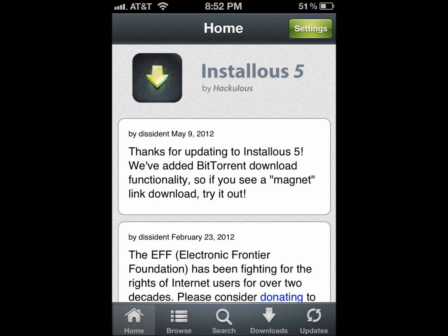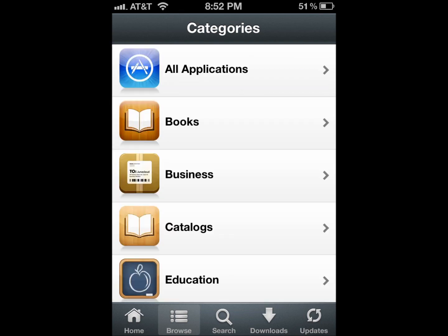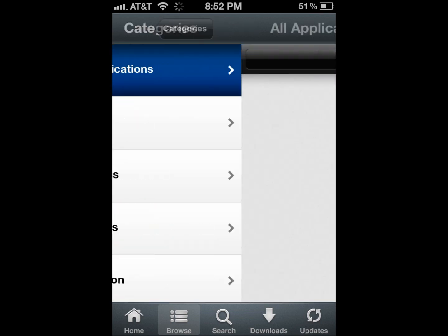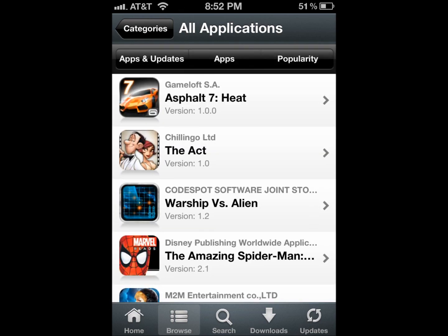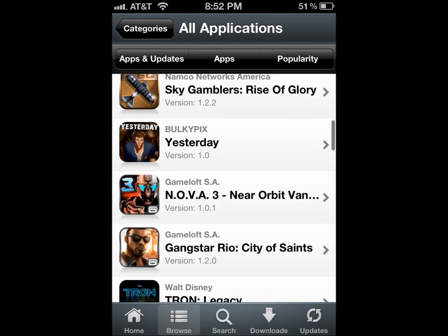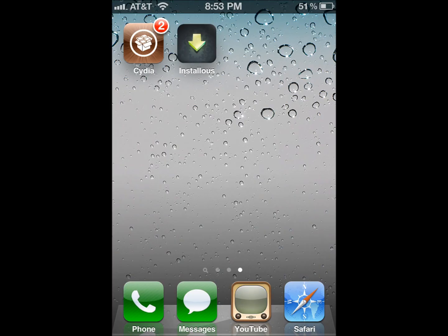Okay, this is Installous, and this is where you can find pretty much all the apps that are in the App Store. Not every single one, but most of them are there. So once it caches, you can see that it will be exactly like the App Store is. So get all apps, you'll see the popular ones. You just download those a little bit differently. You're going to be transferred to a file hosting site, and you'll just download it to your phone from there. So Installous is the first one, and it's just awesome because you can get everything for free.